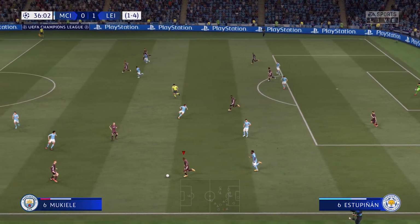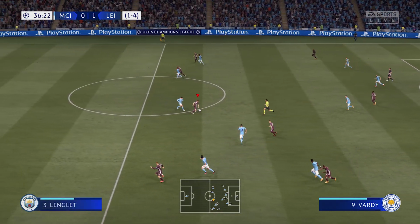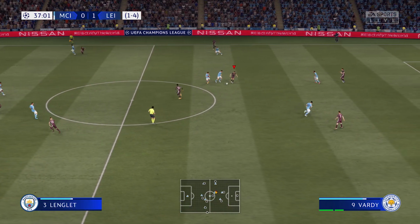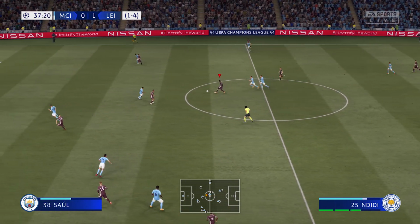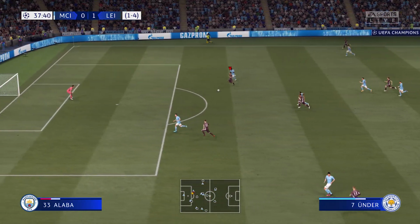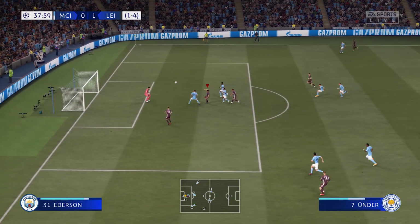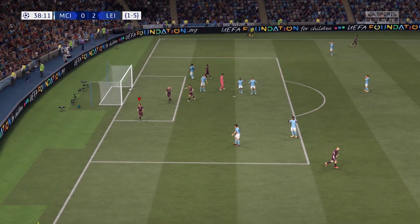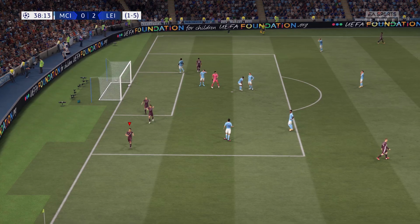Pervis Estupinian has been so good in this match. He slides it to Jamie Vardy near the center circle, and now Jamie Vardy is trying to find a run. He gets this one to Wilfred Ndidi, and Ndidi then spots Cengiz Ünder all by himself, runs in behind Alaba, and Cengiz Ünder just chips the keeper. What an audacious little attempt there, but it's 2-0 to Leicester City.